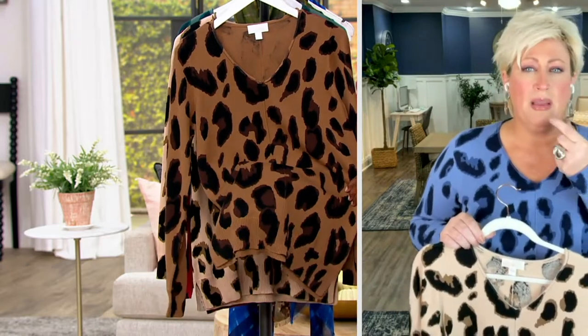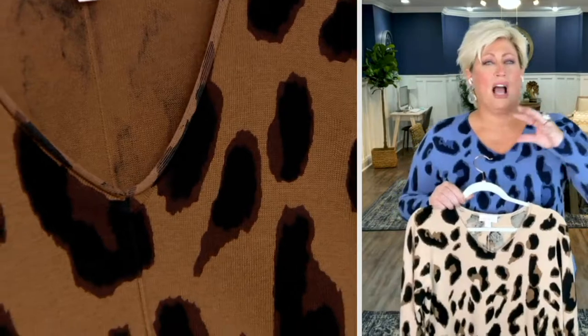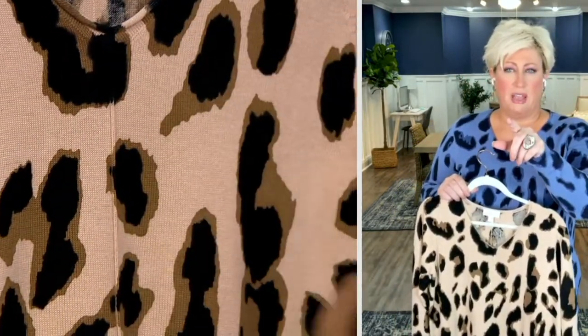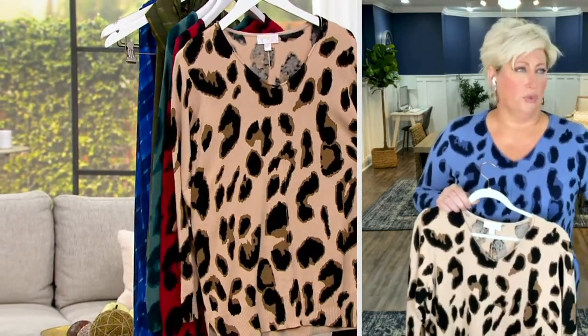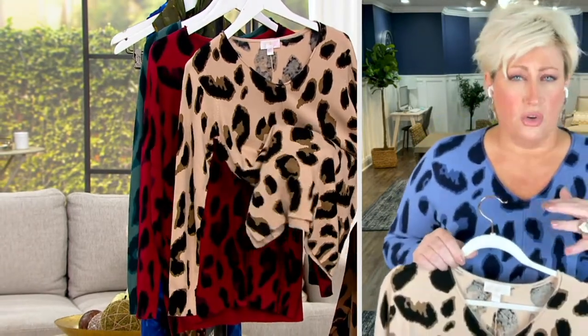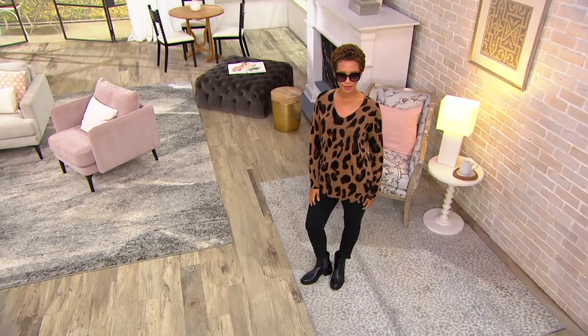Now, if you're saying to me, Kim, where am I going to wear this? How am I going to style this? You can style this up. You can style this down. Like you're seeing right there, that chestnut color or the khaki, if you put that with black yoga pants that you're running around town in, some really cute black sneakers, a little crossbody bag, done. You look so cute and pulled together and fresh.